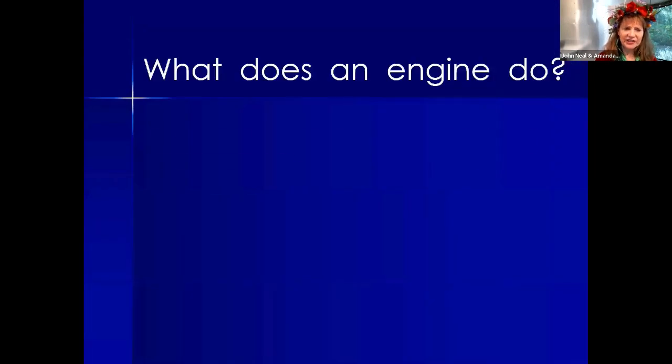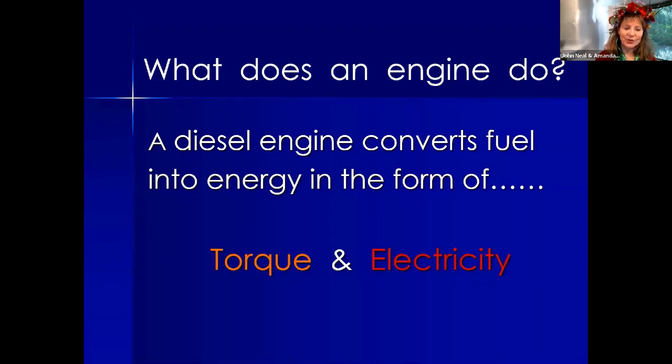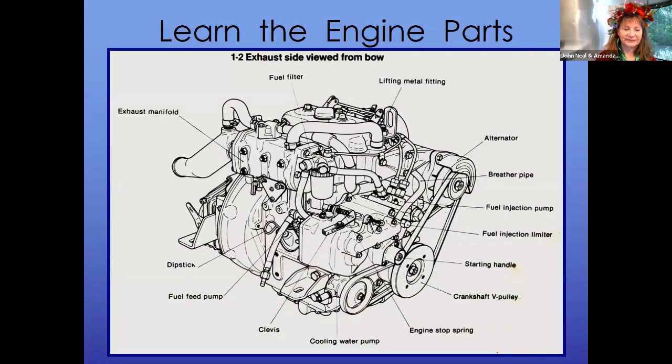So what does an engine do? An engine converts fuel into energy in the form of torque and electricity. Now, the electrical part we'll come to later, and the torque we'll also talk about a little bit.